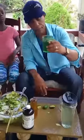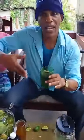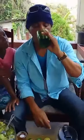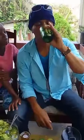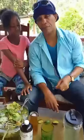So we drink that first thing in the morning, before you even brush your teeth. You have that, and it keeps the blood alkaline, and you can walk with this in a cup, and you can sip it during the day. And once you sip it during the day, it keeps the blood alkaline. Right? That's number one.